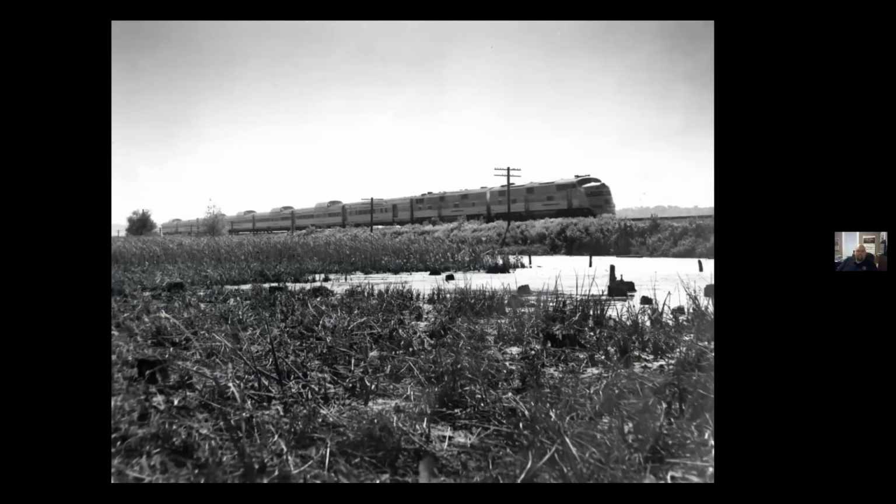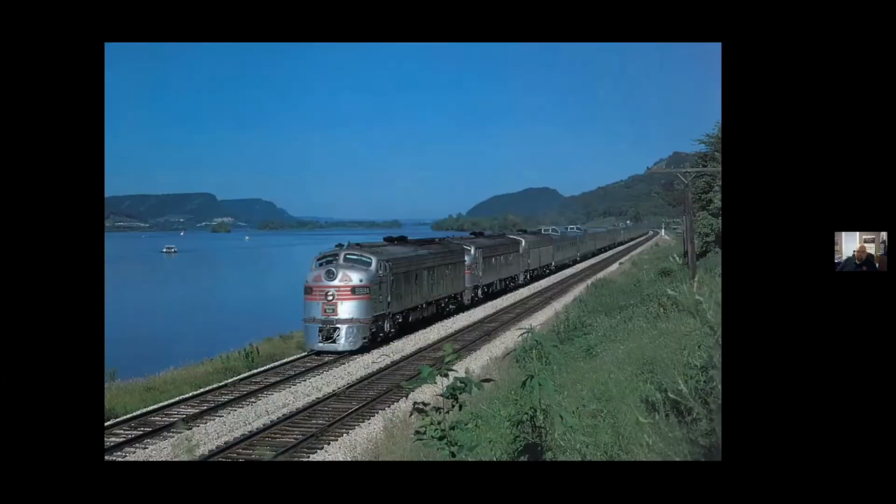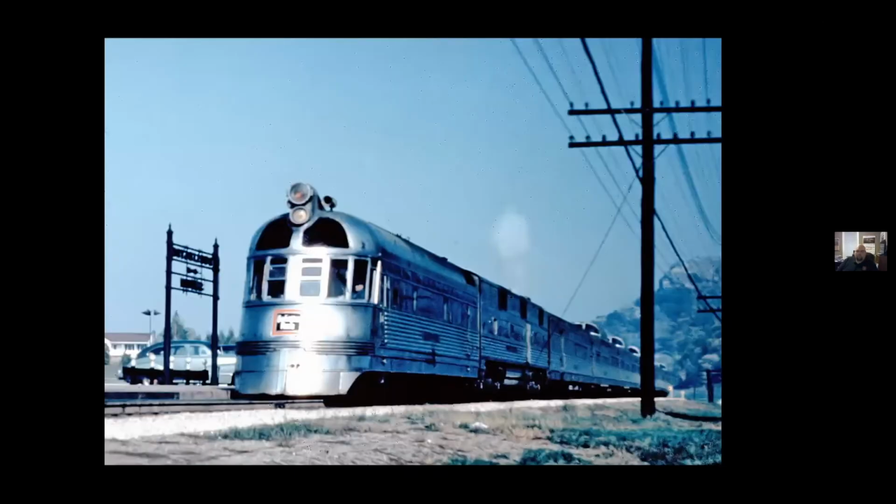Don't have an exact location for this one, but it's somewhere along the Mississippi. You've got the backwaters slough in the foreground. Another location that I'm not quite sure on. Here we are coming into La Crosse from the north. This is at the new depot in La Crosse, the 1940 depot below Grandad Bluff.